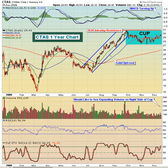On the right side of the cup, normally as you get up closer to the resistance and toward the top of the cup, we should start seeing some more volume come in. So we made a note here that we would like to see some expanding volume as we start making our way up toward the right side of this cup.